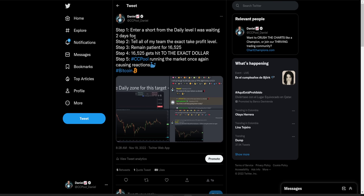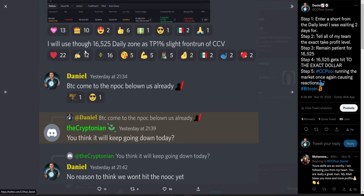I have the entry for my short trade, and I tell all of my team the exact take profit level, which is 16,525. I've got to remain patient for that level. Then 16,525 gets hit to the exact dollar, as we can see. But before that level was hit, I was telling my team, come to that NPOC below us. Okay, come to the NPOC.